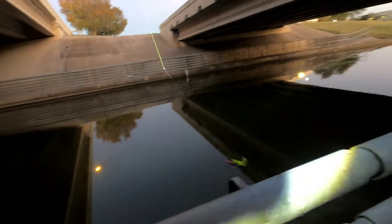Alright, I'm about to put this secret weapon on there. Let's see if it's any crappie. I got a feeling I might get a crappie. I want to see how deep it is. Pretty deep. So, alright, here we go. See? Woo, that is deep right there, you guys. Man! That is deep.